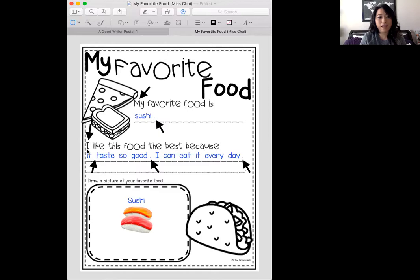Let's read it. I like this food the best because, and I wrote in, it tastes so good, I can eat it every day. So I actually wrote two sentences here. So you'll see that I have a period here, and a period here because I have two sentences. I like this food the best because it tastes so good. That's one sentence. So there's a period. And I can eat it every day. So my second sentence. There's a period right there too.